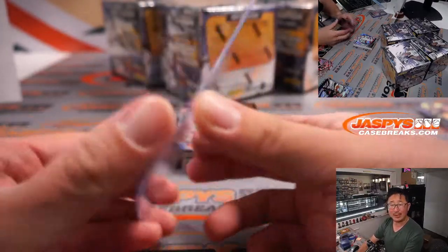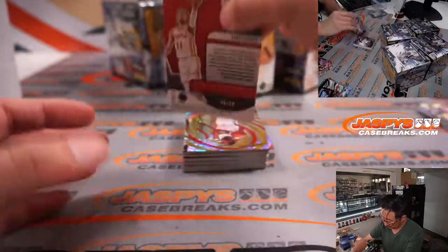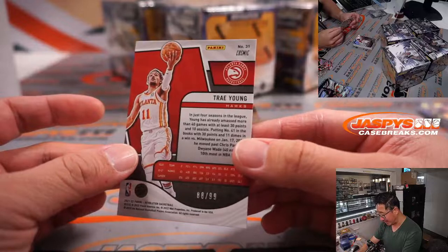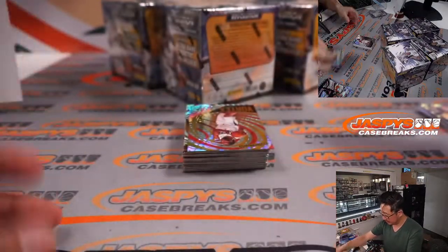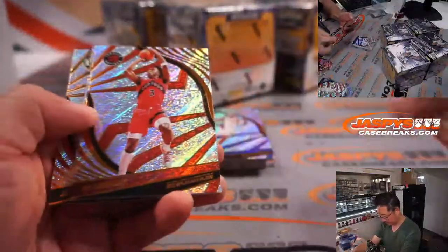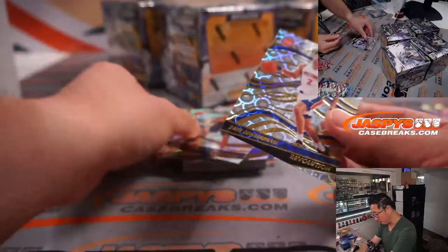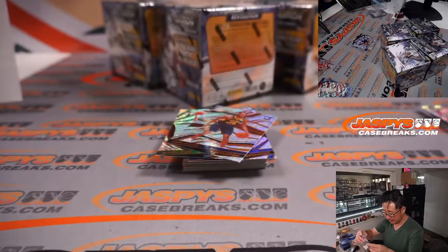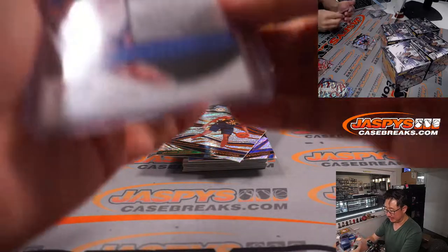Dallas, that's going to be for Larry and the Mavs. And there is the Trae Young Cosmic, that is 88 out of 99. And there's a Cade Cunningham Groove Parallel. Nice. And that'll be for Rob and the Pistons.